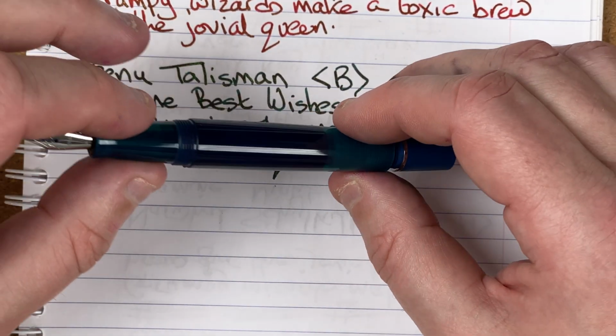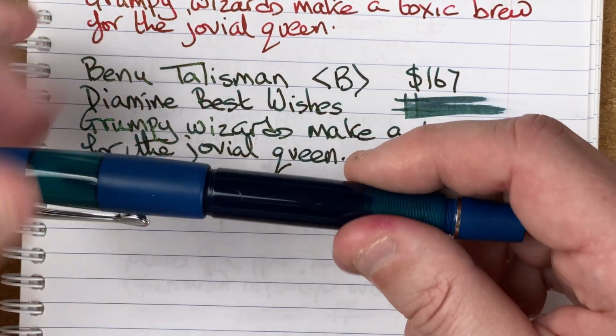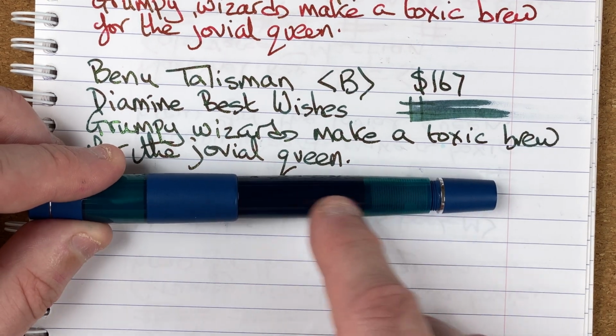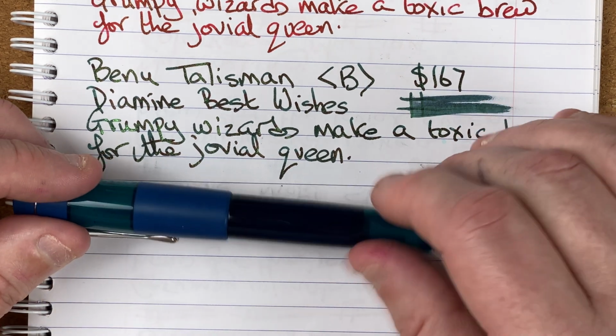There is ink in there. Hopefully you can just about see that swishing about. This is one of the things which maybe lets this pen down a little bit. With this teal colour, the transparency is translucent rather than transparent, and I do sometimes struggle to see the ink in there.